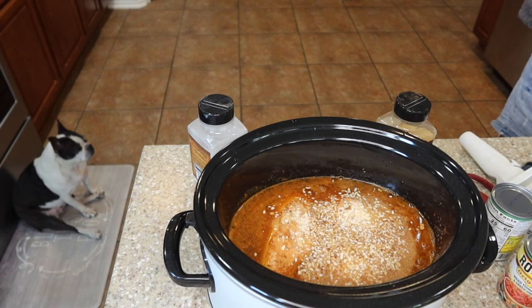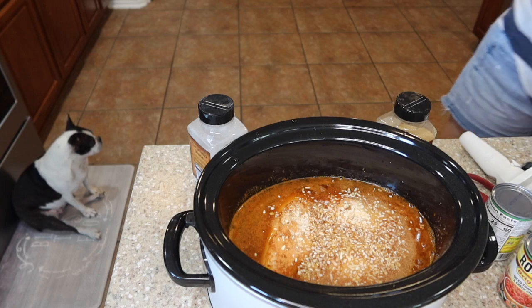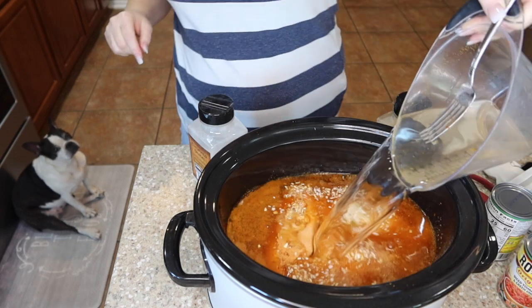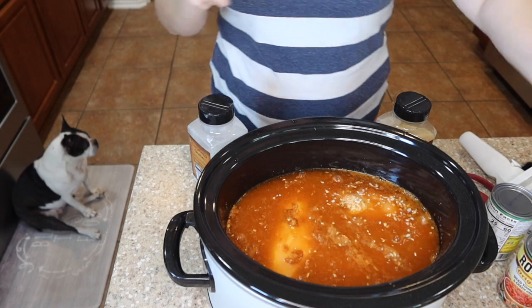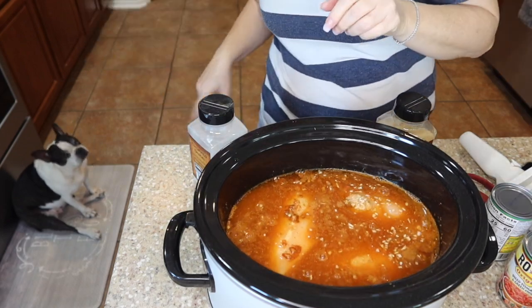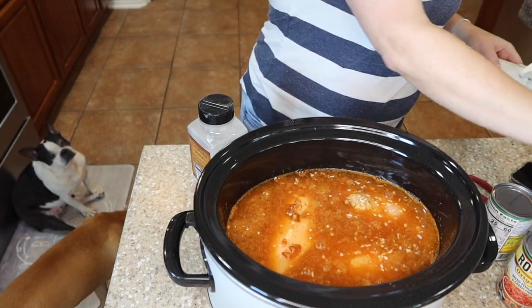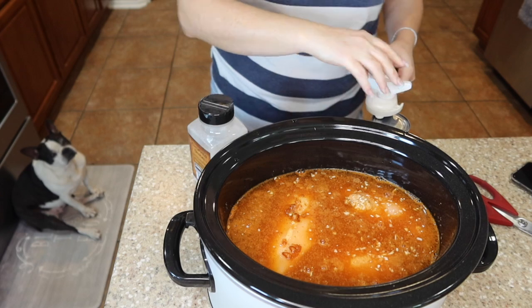I'm actually going to add in 3 more cups of water because I want this liquidy. Now remember, your chicken is going to release liquids while it's cooking. And look at that dog. And so this will get a little more brothy as it cooks on.